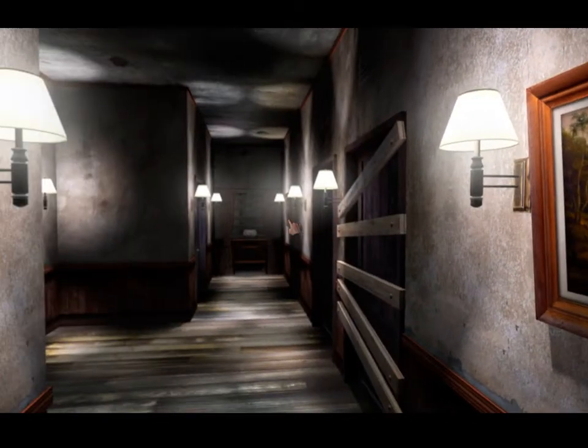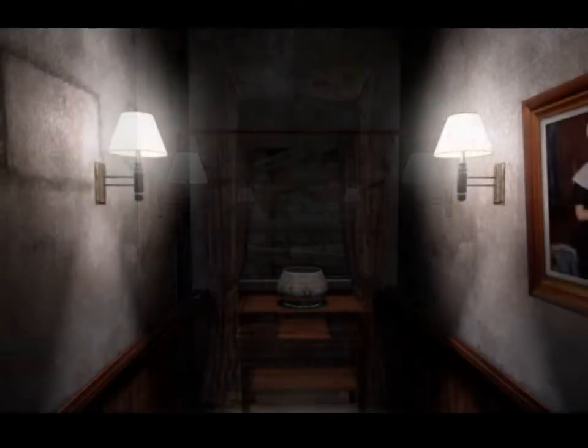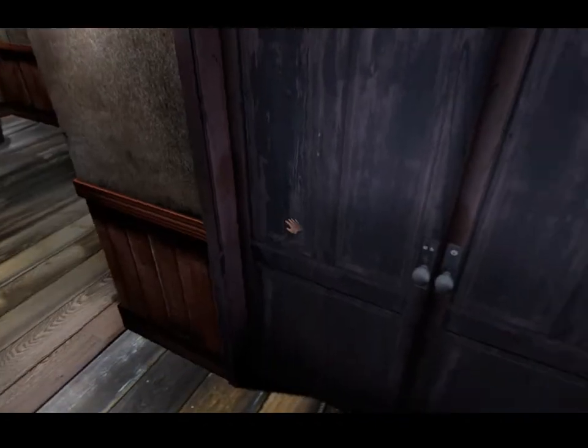And take a look over this side of the hallway. It's another door.